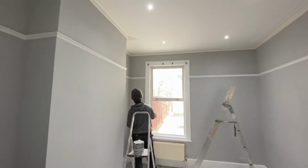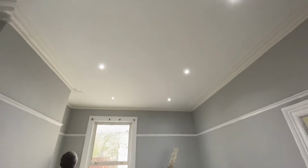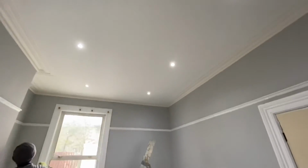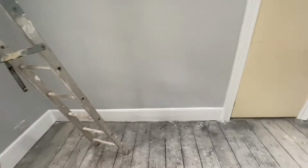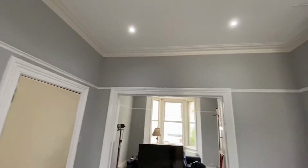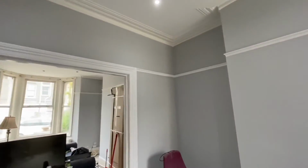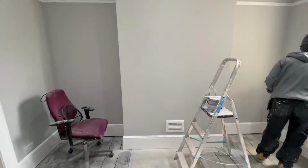We are back on the job, and today we are going to complete the living rooms. So, as you can see, we've already been hard at work. We are just completing the second coat of gloss, or satin wood, should I say, in this room, and we also have fitted 6 spotlights in here as well.